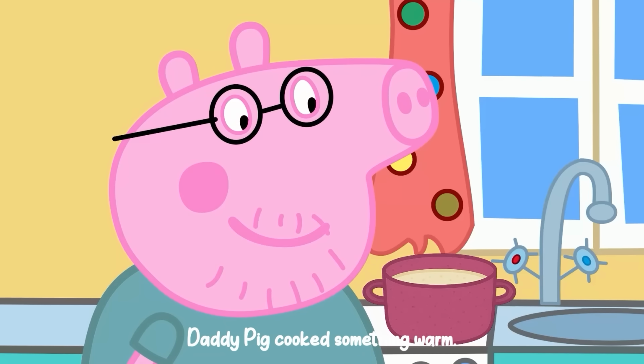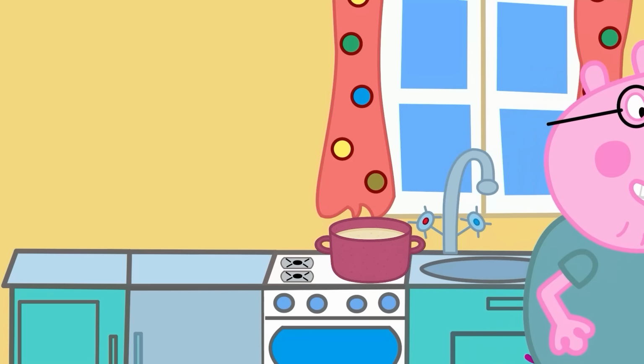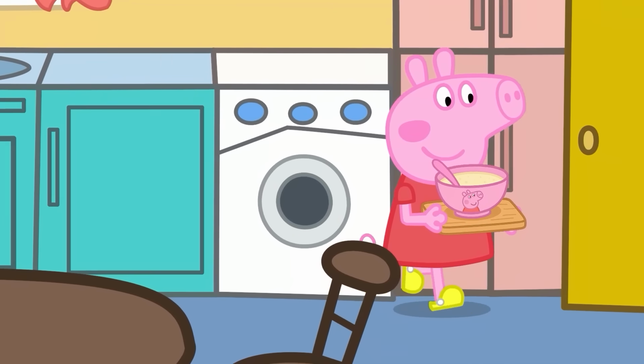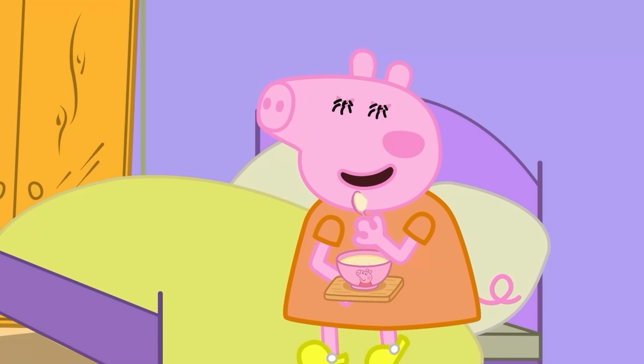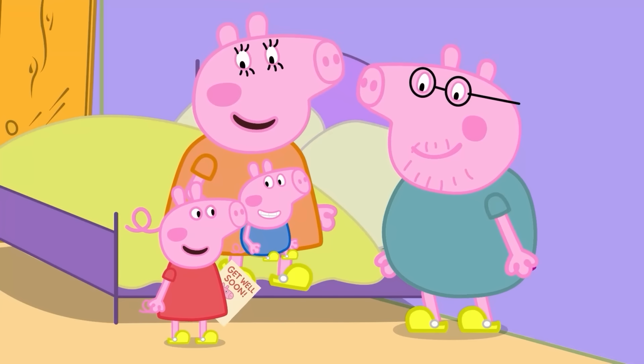Daddy Pig cooked something warm. The smell filled the house with comfort. Peppa helped carry the bowl carefully. Mummy Pig smiled and thanked her family. They all stayed together, keeping her company.